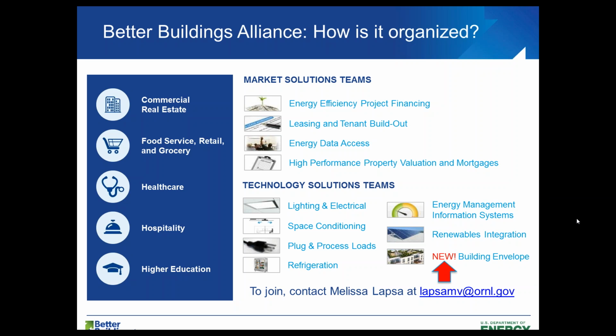Our tech solution team is part of the Better Buildings Alliance under the Department of Energy, and this is really geared towards, as all of you I'm sure are aware, building owners and managers. We're looking at five different sectors, and market solution teams are available in those five sectors to provide specific information for building owners and managers for those five sectors.